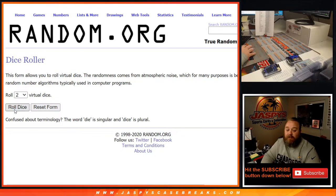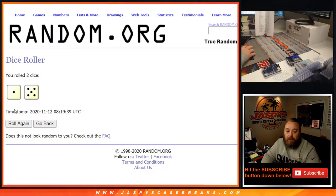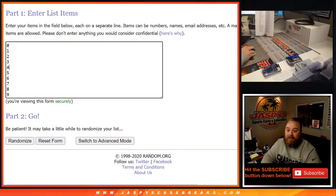Dice roll is going to be the same for both. So, a 1 and a 5, 6 times. This is for the Bengals random number block. Good luck.